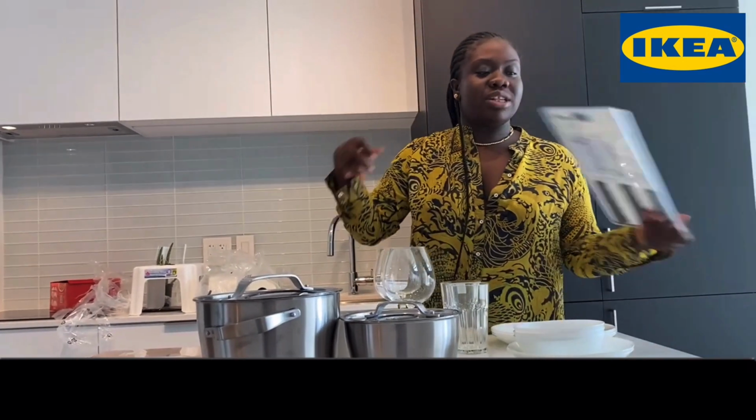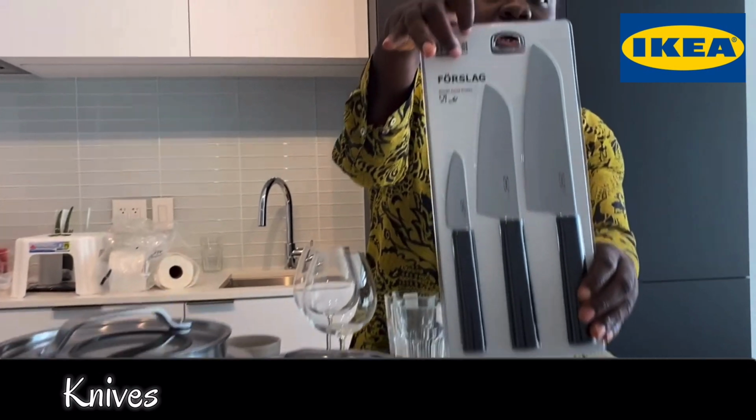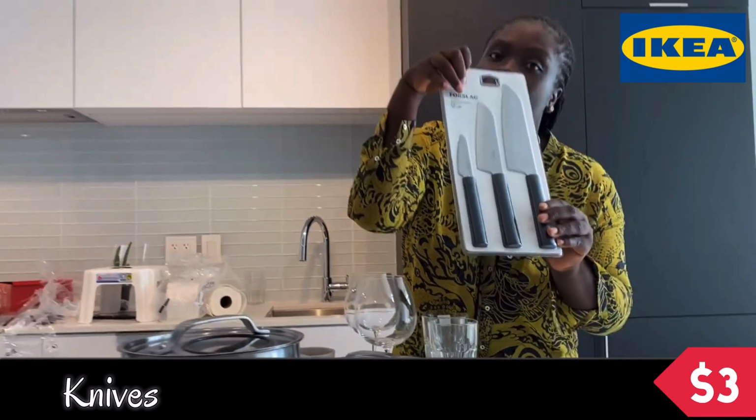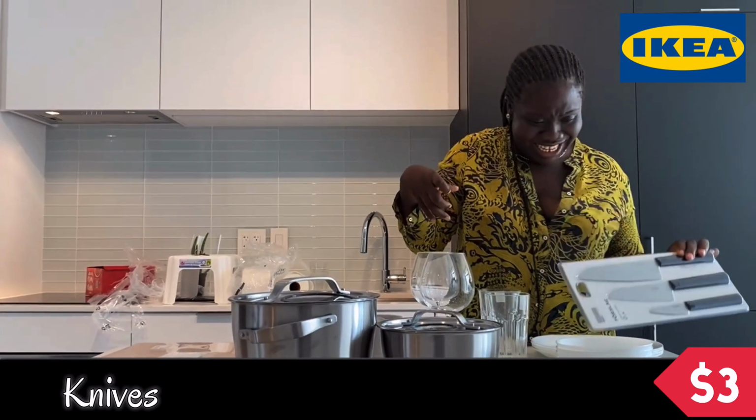Anyways, next thing we got was this knife set from Ikea. This was 3 in a set, pretty cheap, like $3. I don't know if it's gonna work, but I think it's gonna work for now. Yeah. It's going to work well, please. Leave my knife. That's the sharp things.